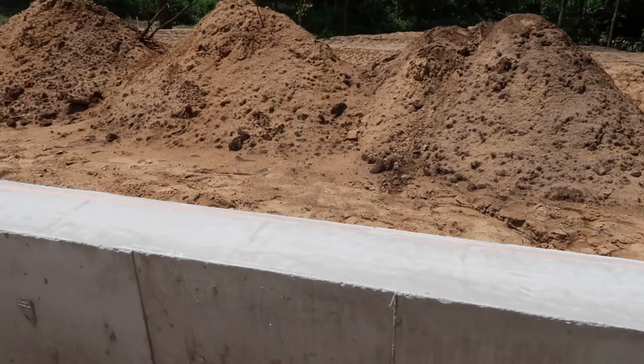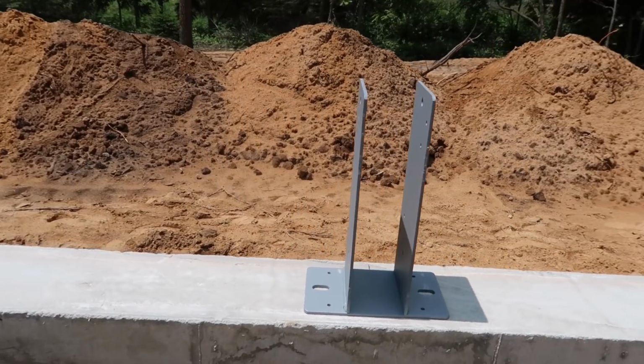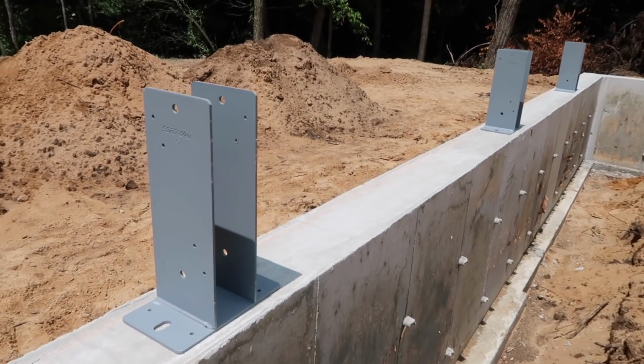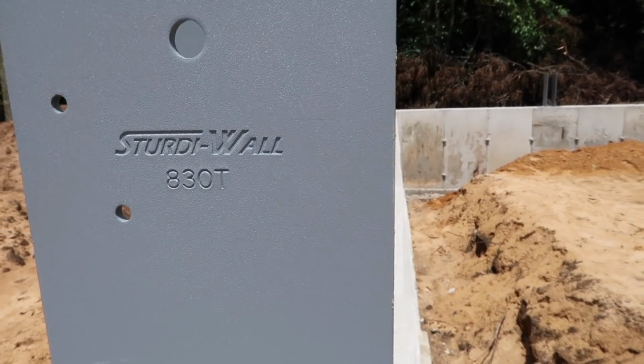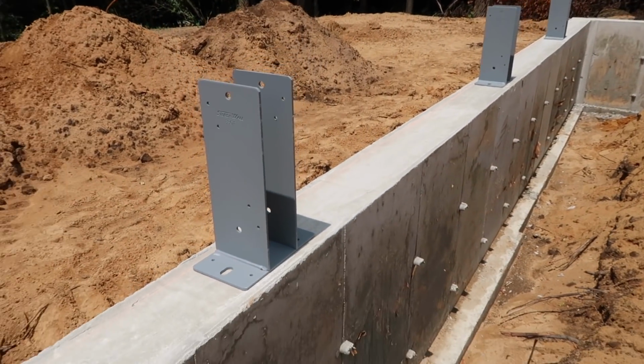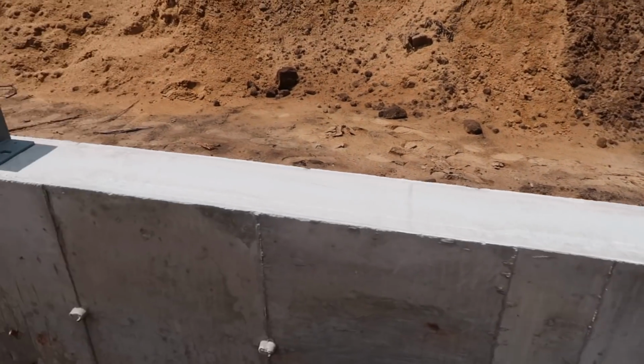Now that we got our marks down on the concrete, we take our Midwest Permacolumn brackets. These are Sturdi-Wall Permacolumn brackets, 83 OTs. So these are the 8-inch 3-ply laminated brackets for Ohio Timberlands, which is what we use for our post.